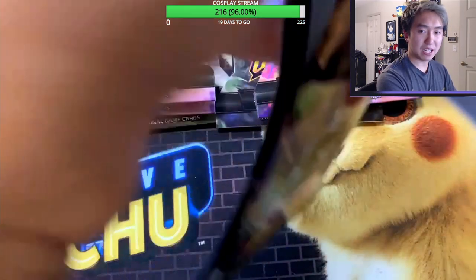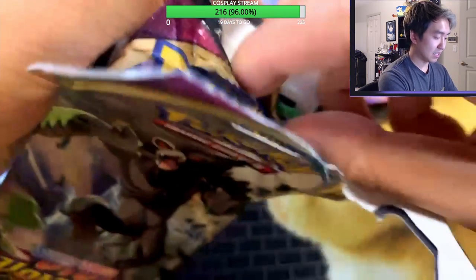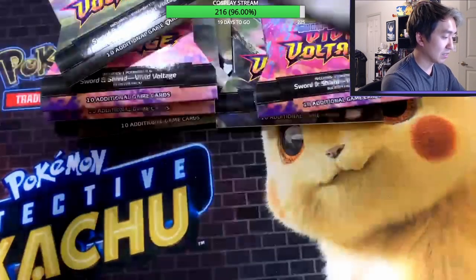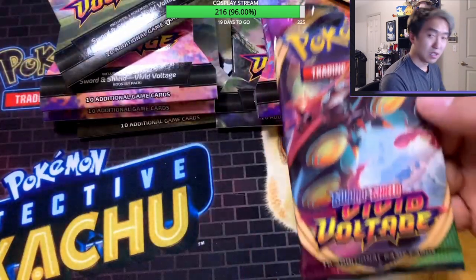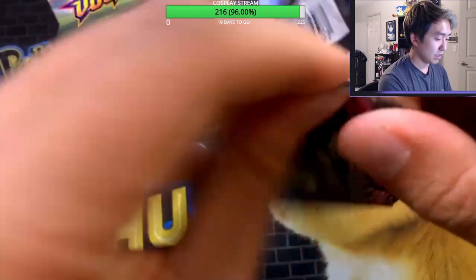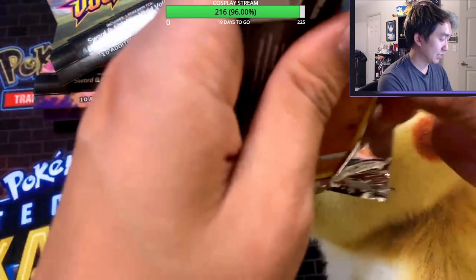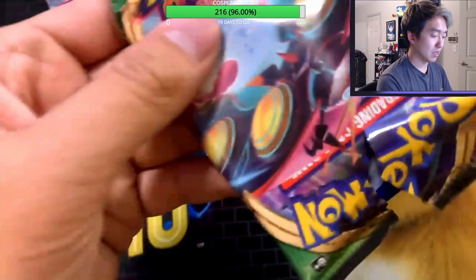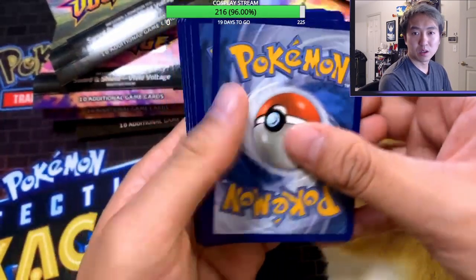All right, next pack. Pack number two. Oh, shit. Come on, get out of here. Jesus. It's like sticky here. It's kind of really sticky. Alright. Second pack of the night of the Vivid Voltages. And it's pretty fucking, yeah, it's... This pack has been demolished. Alright. Four to the front.